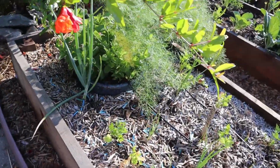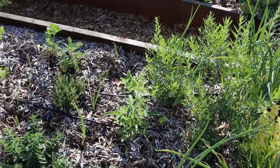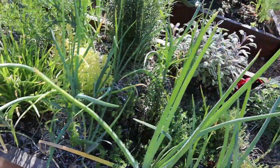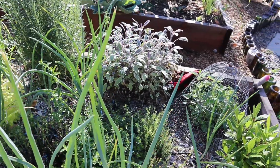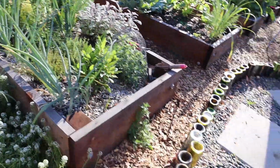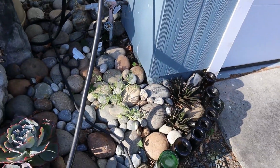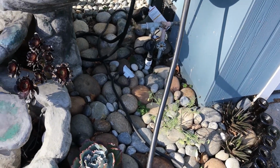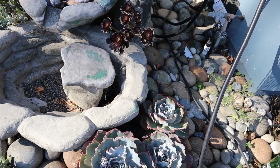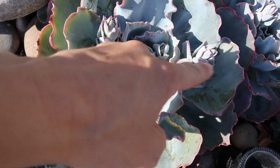But all my herbs are doing really good. This is the area with the new stuff. Herbs do really well. They don't need so much sun or heat. And then here is all the succulents. And the succulents have been here for at least 4 years, so I know that they do really well. These ones are getting ready to flower. The flowers will come out of these.